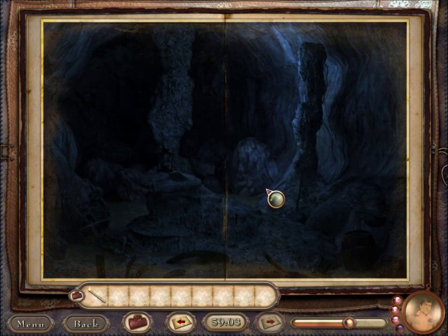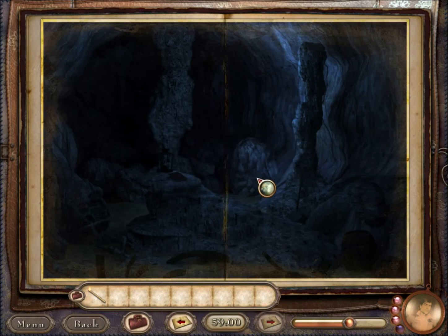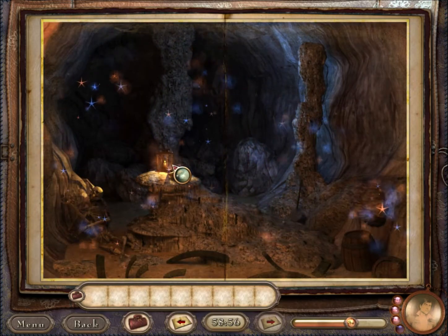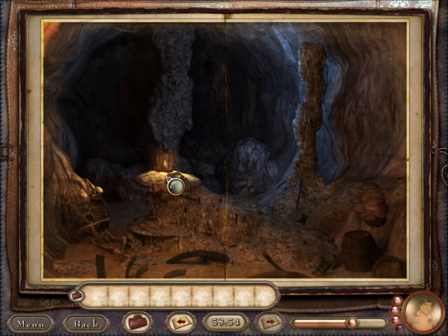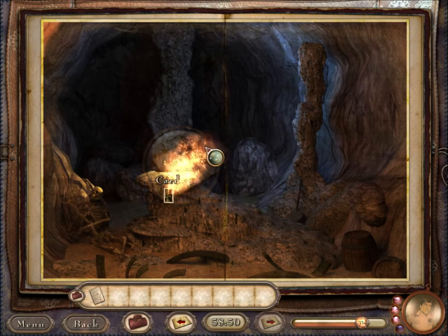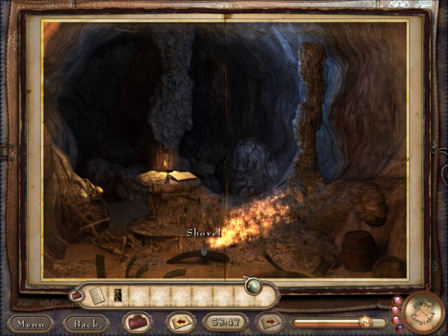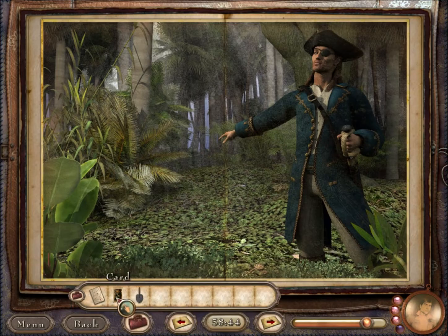It's too dark to see anything here. I like how we're told it's too dark to see anything, but the solution is to use the match on the lantern. Well, how did you know the lantern was there if it's too dark to see anything? Alright, this gives us a book with the map and the card. Oh, and a shovel. Another shovel. How many shovels are we getting in this game? Well, the card does not go to Long John yet.